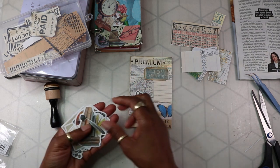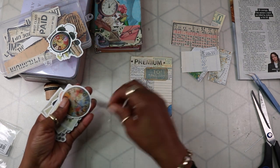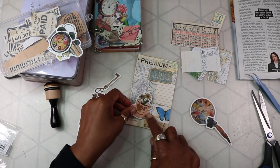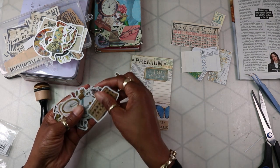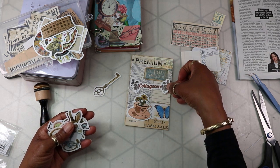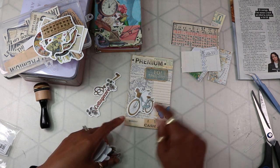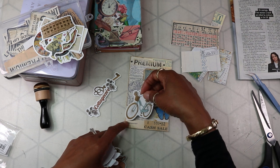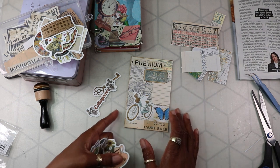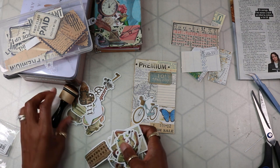I've got a key, got some books, some clocks. The inkwell is nice. I like that. Oh, that's nice. Cottage core. Let's see. No. Cyclist, I suppose, with the map, the travel. But there is something else missing.